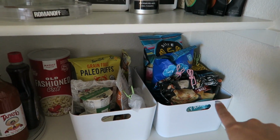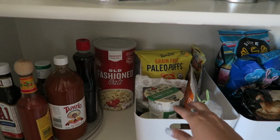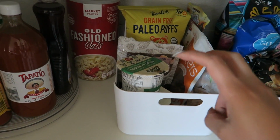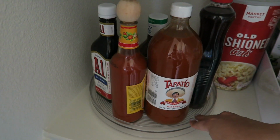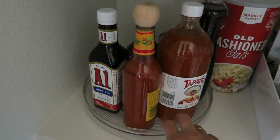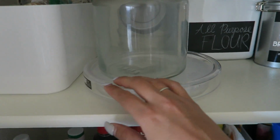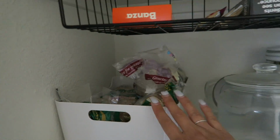So I have like chips, pita chips, things like that there. I have a few other chips and stuff here, but it's mostly like other random kind of like healthier junk food. Some oatmeal. This little turning spice rack I got from, I believe, Home Goods or Marshall's. I think Home Goods. I have another one right here too, which is still empty. I put all the bread in here.